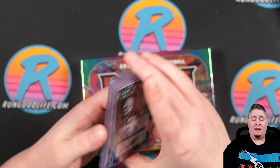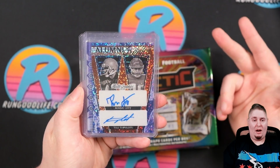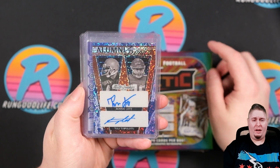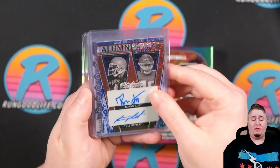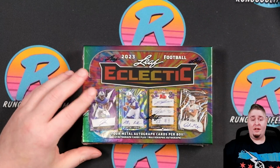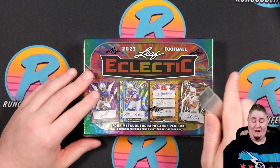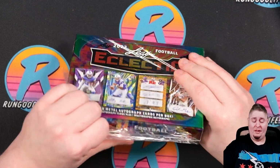We did miss some of the big names. Obviously, I think the 2 biggest names in the product are CJ Stroud and Brock Purdy. Aaron Rodgers also doesn't sign for a ton of different Leaf products. He's only been in a few that I recall in the past. So those are some of the bigger names on the checklist. Joe Montana does sign a ton, not just for Leaf, but for Panini. And in recent years, that has kind of watered down the value of his autographs.